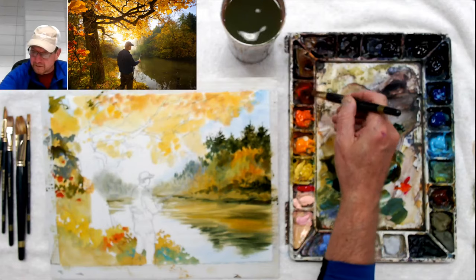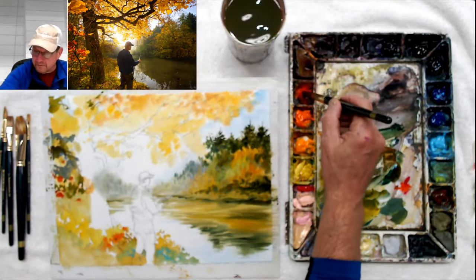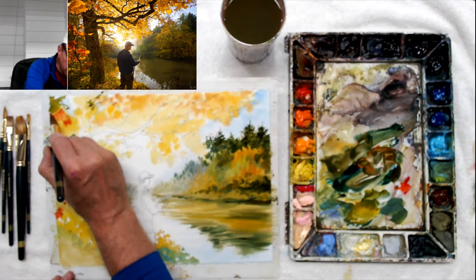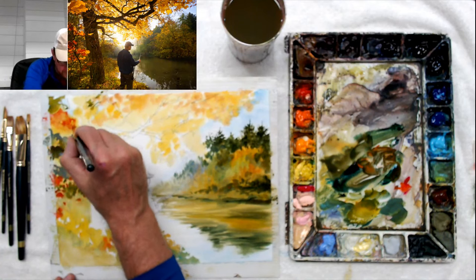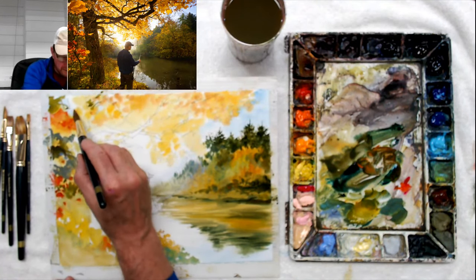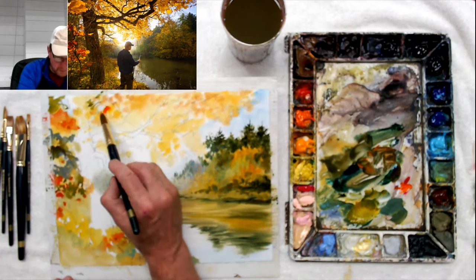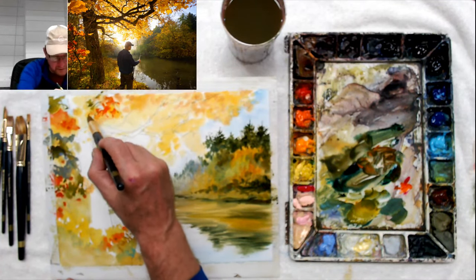So let's get a little bit of that dirtiness out of there and grab a little bit of nice, really bright Scarlet Lake. Because some of these, especially this leaf right here, is very, very red, very orangey red. And I'll use a little bit more of that elsewhere. Like these are the leaves that are in front, hard edge. This is already dry, so I can get like these hard edge leaves now.